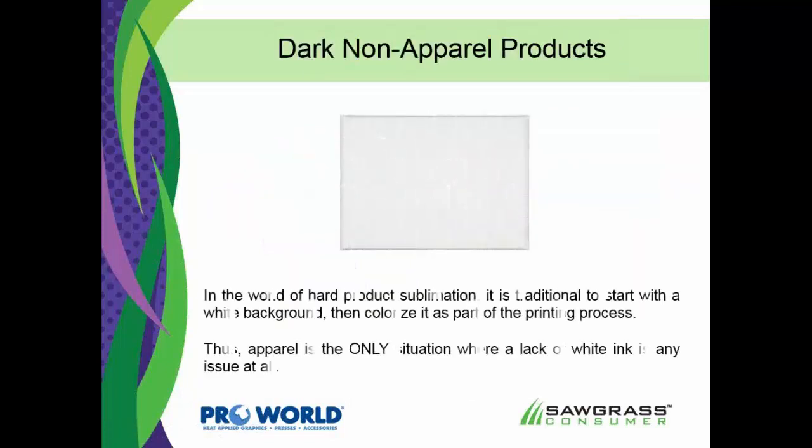Because everything else that you buy is white to begin with, and we do what's called full bleed, from edge to edge. This right here could be a mouse pad, it could be a photo panel, it could be an award plaque, whatever. When you buy it, the area to be sublimated is white, and we'll completely cover it with ink from edge to edge as part of our decoration.